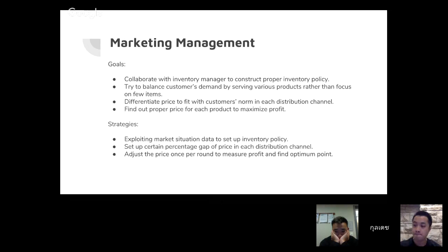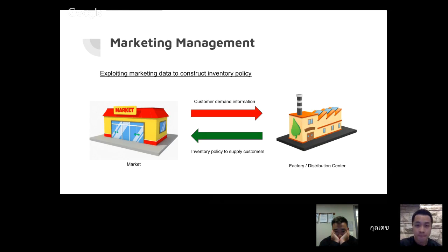Let's talk about it. First is to leverage the marketing data to construct the inventory policy. According to supply chain theory, before we set up the inventory policy, we have to know what the customer wants. So we gather the customer demand information from the market spreadsheet, and then we use this information to set up the inventory level and the production in order to serve the customers in each distribution channel.